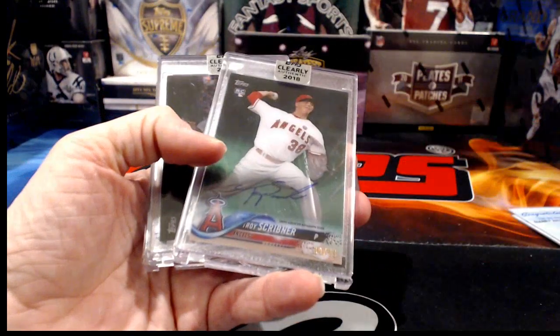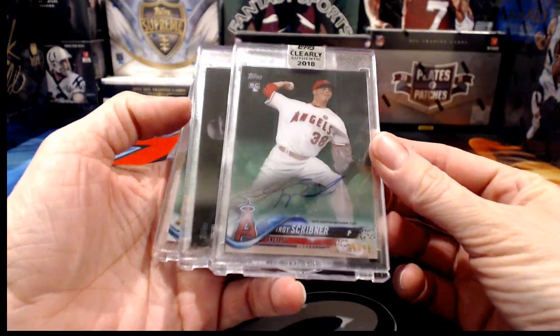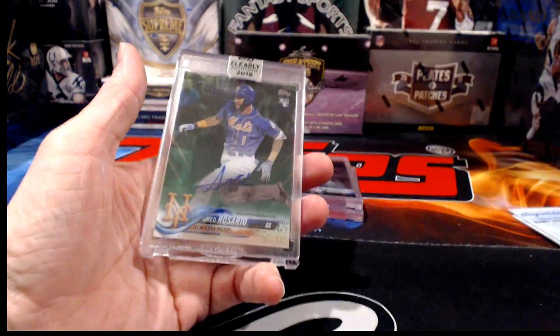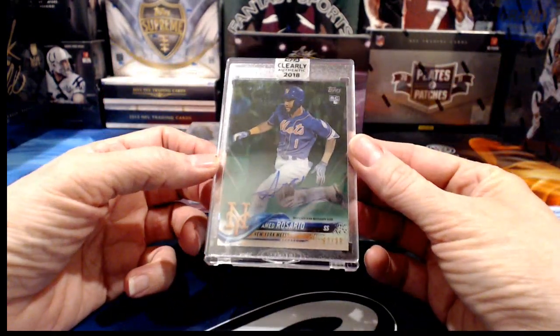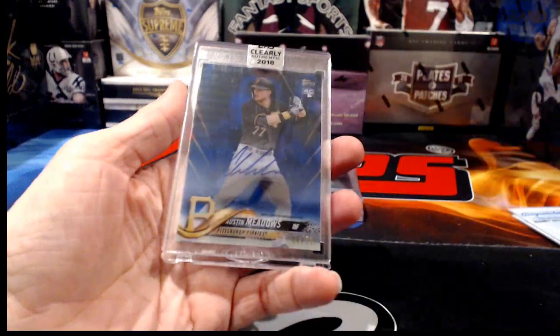The Brewers have a hit with Eric Thames. There is Troy Scribner to 99 for the Angels. For the Giants, it's Miguel Gomez. There's an Ahmed Rosario to 99 for the Mets. And then we have Ben Gamel to 50, Mariners. Dustin Fowler for the A's.